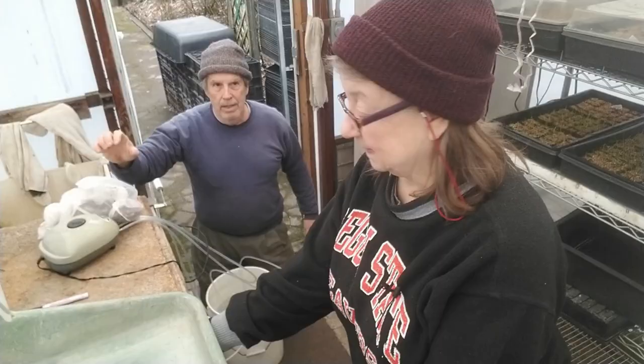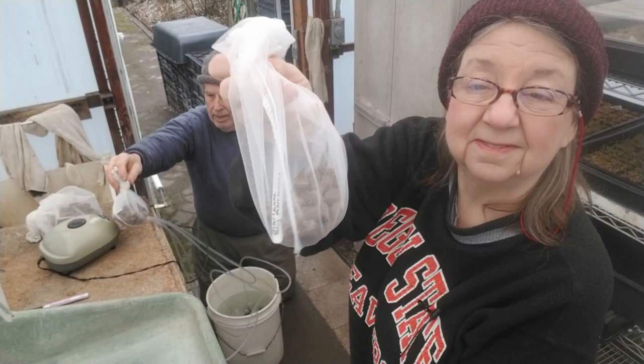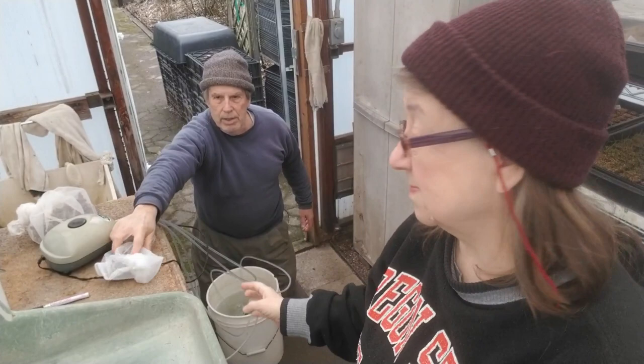All right, so we've got these all bagged up and put them in here, ready to go. And so we've got our three colors. We've got our air pump over here, which I'm kind of blocking with that. But there's a lot of people who say, I never use an air pump.